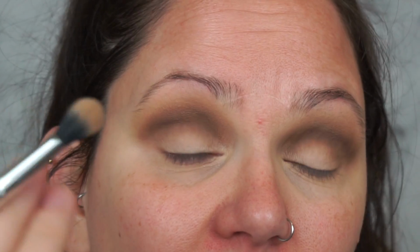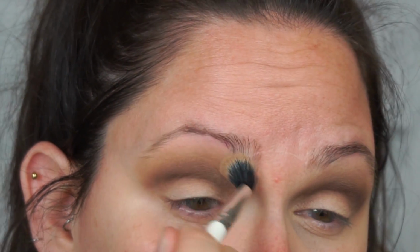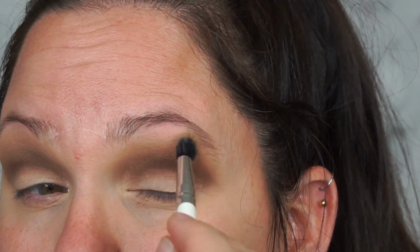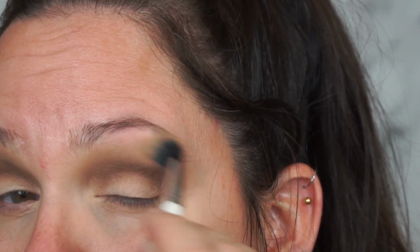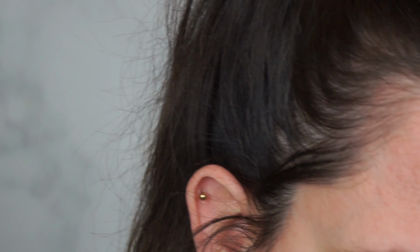Now I'm gonna go back in with that first brush I used. I'm just gonna blend over the top of that, where those two colors were meeting up. Not doing anything super precise, just blowing it out a bit. So there we go.